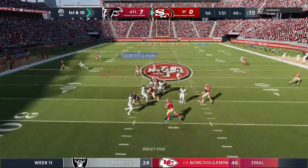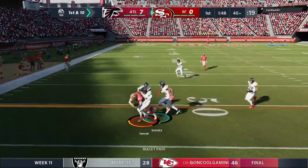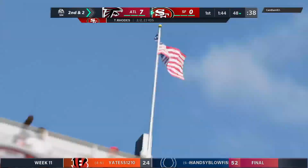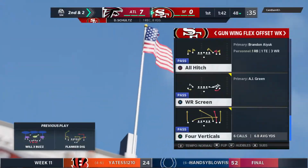Now they'll throw here out of the gun. Man open, that's complete to Dalton Schultz. And the result here, a pickup of 8. Leaves him with 2 to go on 2nd down. 8 yards on the pickup.